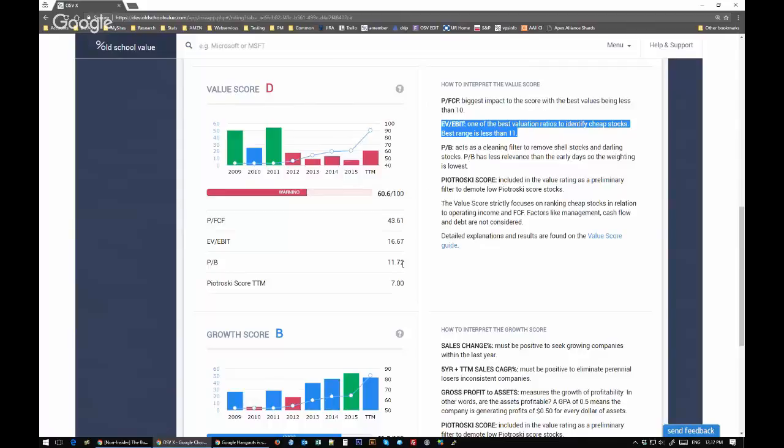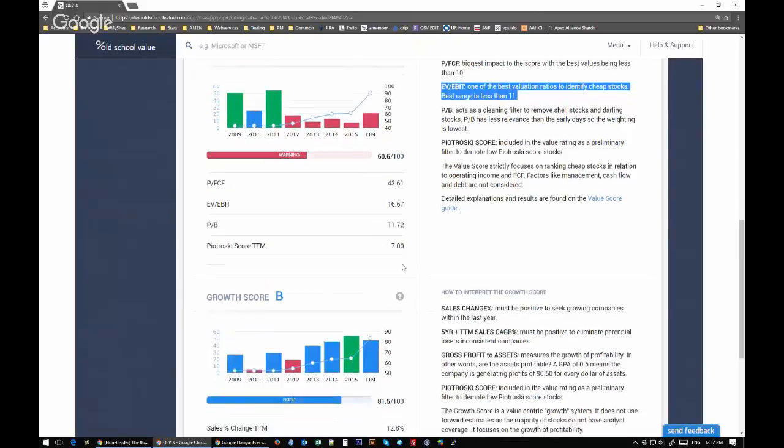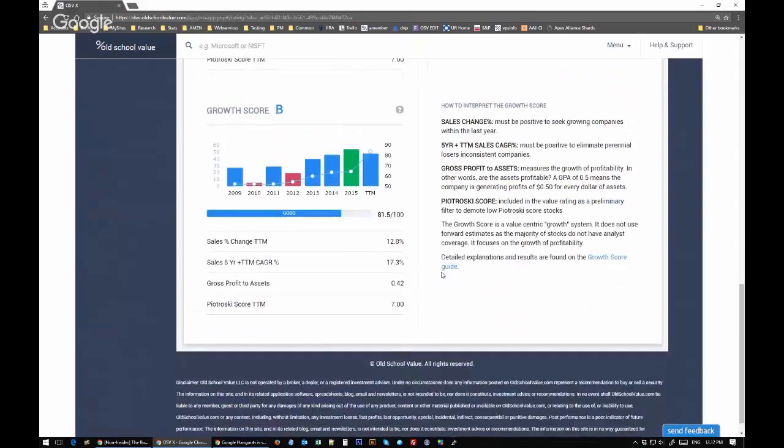Price to book, I'm not going to be concerned that much because it's an internet company, so I know the physical assets are not going to be as high. And on the growth stage, it's not that bad. Sales is positive. So B, I'm thinking that this could either stay B or become an A if it does a little bit better in the Piotroski score and it improves fundamentally.